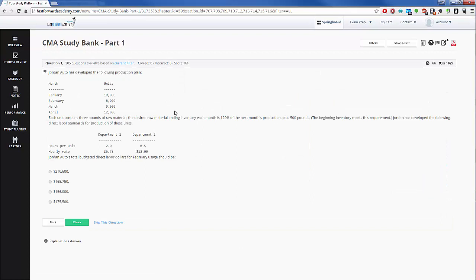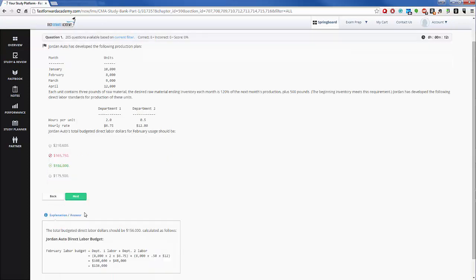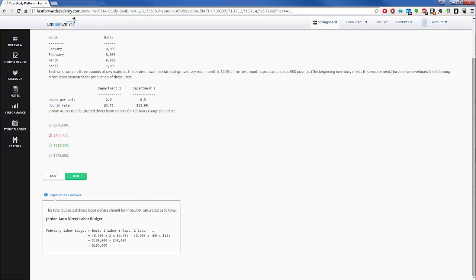So each question, you read through the question, then you'll select which one you think is correct, and then you can click the check button, and then there's an explanation answer, and it'll tell you why you got it right or why you got it wrong and which correct answer is correct.